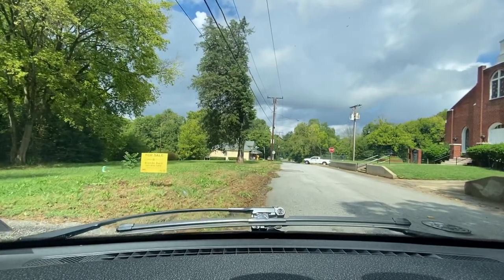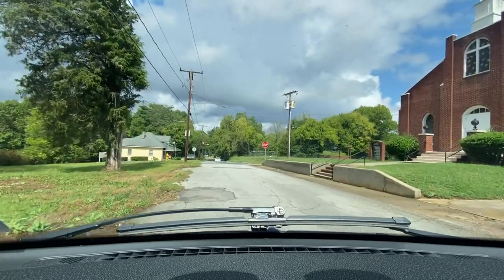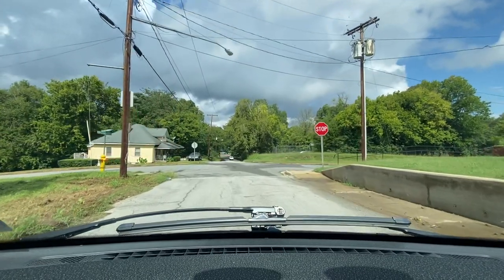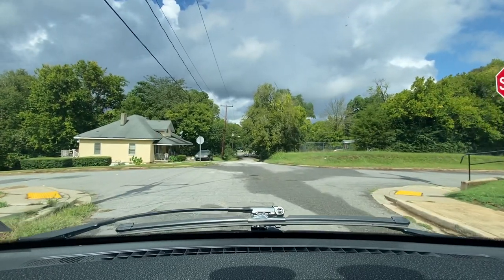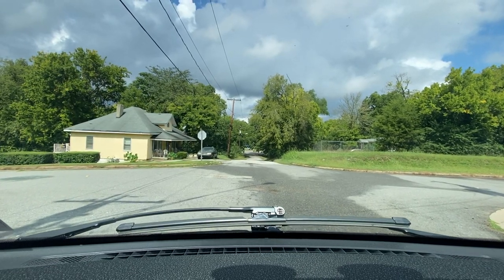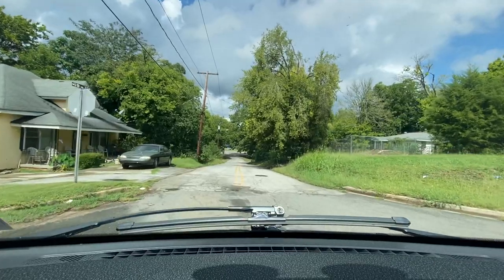Look, a for sale on my left. So as you guys can see, in the city of Lancaster, we got St. Paul AME Church on my right hand side, has a lot of property for sale. We're on St. Paul and Pleasant Hill. In my opinion, this town has the appeal to flourish. It has so much potential. There's still so much open green land.